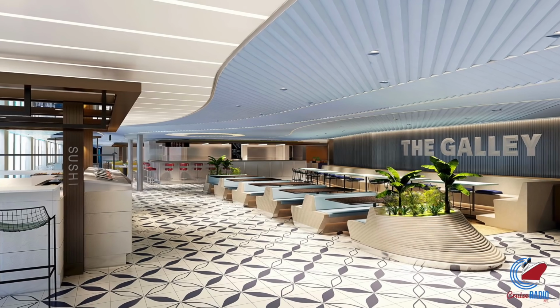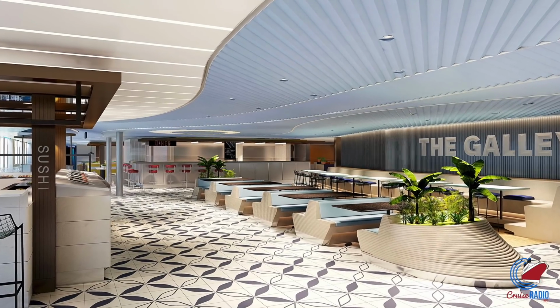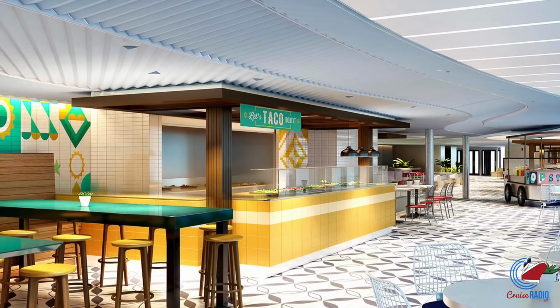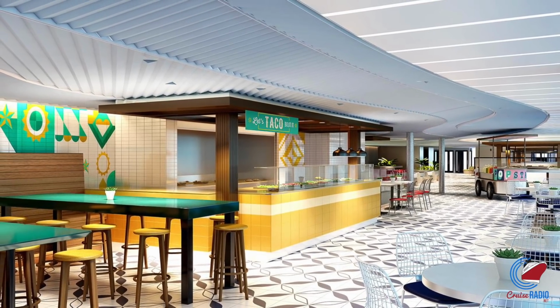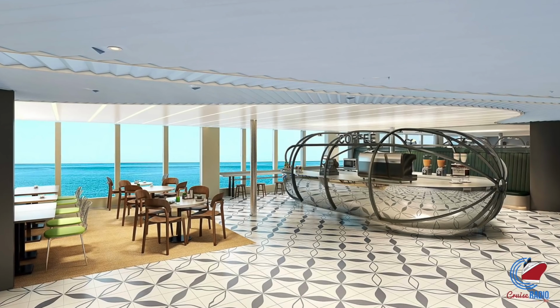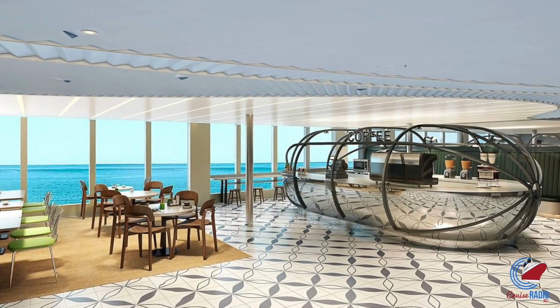Now, Virgin has made a pretty big deal about the fact that this ship will not have a buffet, but if we're being honest, this area is pretty much a buffet. Here's how they describe it. The food hall will feature a mix of shops and food carts, each offering a unique concept that focuses on curated offerings. So basically a fancy buffet.